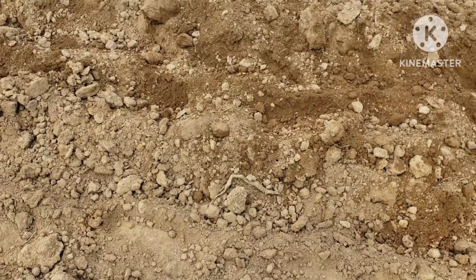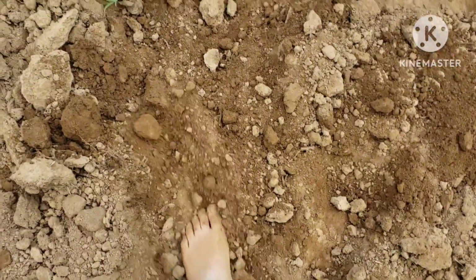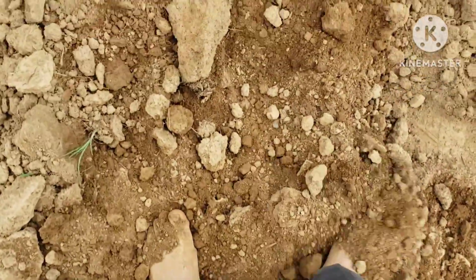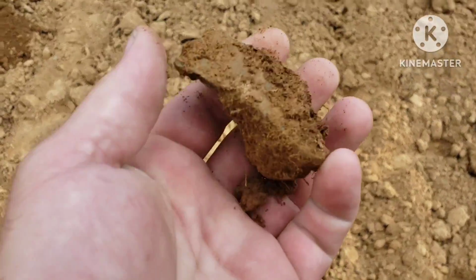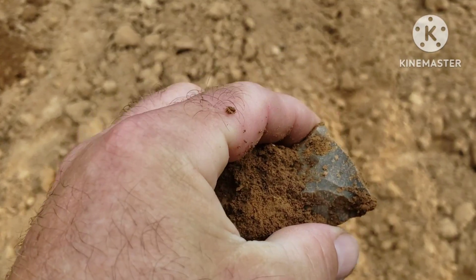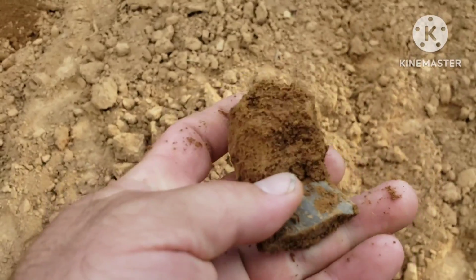I just wasn't walking through here. We ain't had no rain yet. Just been through here dragging my feet. I kicked up a couple pieces. Anyway, I kicked this up. It's just a big old chunk, but I thought we'd see if it was a piece of one or something like that.